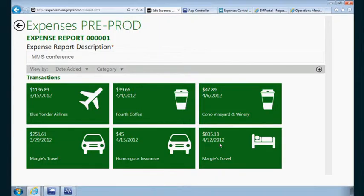But as the application owner, so I'm going to put that hat on now, I'm the app owner. In my business, I own Expense Manager. It's my project. It's my baby. I'm going to see what that looks like from an infrastructure perspective.